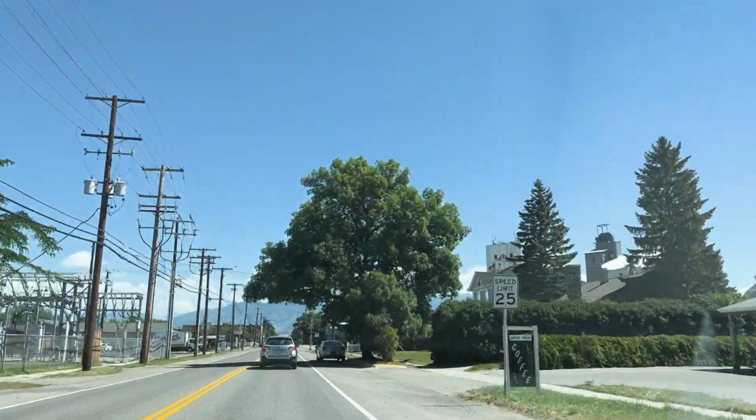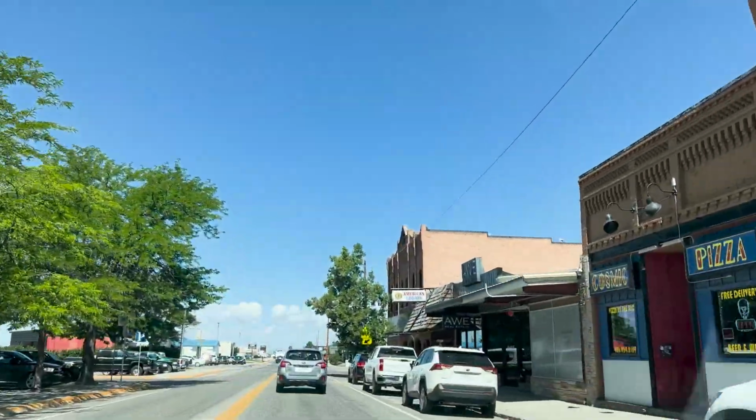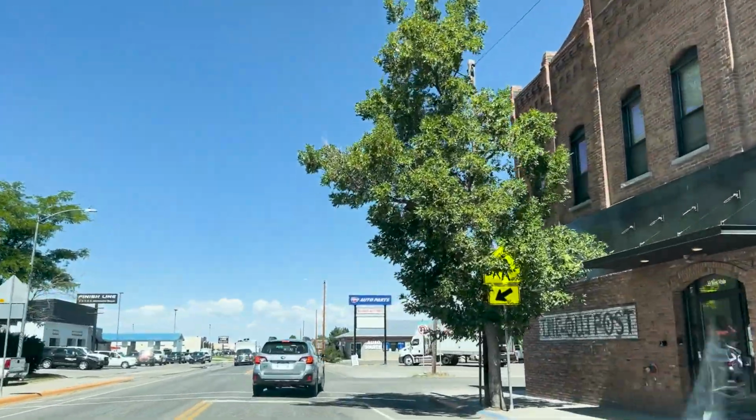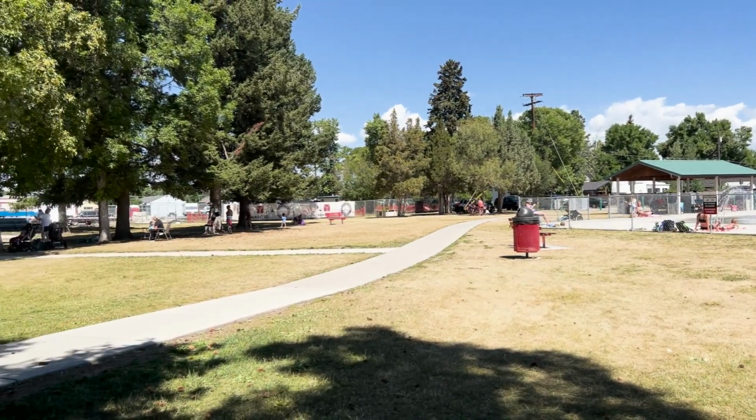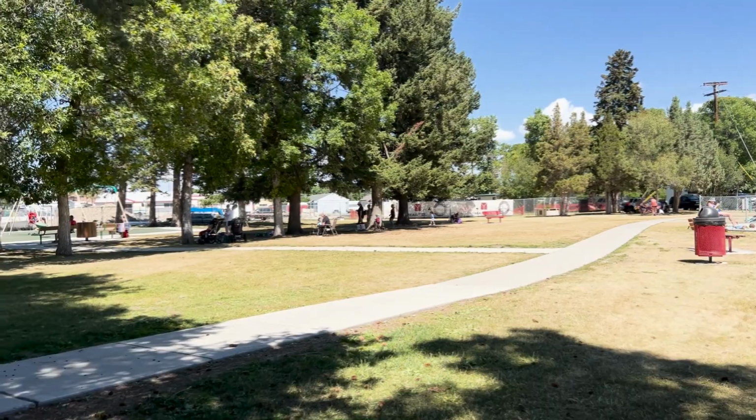Of course, there's the older neighborhoods right on the north and south sides of Main Street near downtown with the dining, schools, and Lewis and Clark Park. The park is a fairly central location and is used for the fall festival, farmers markets, birthday parties, and has a wonderful splash pad in the summer.